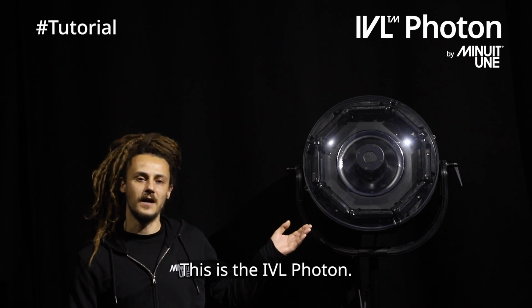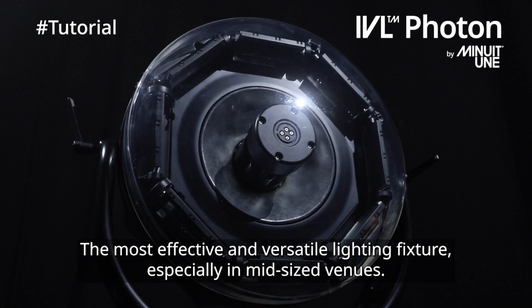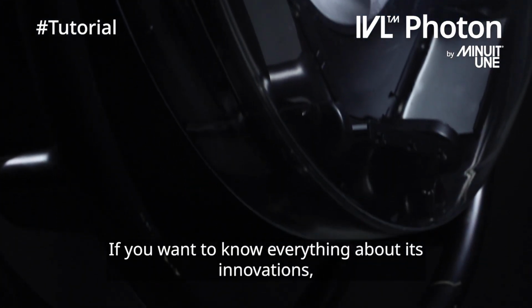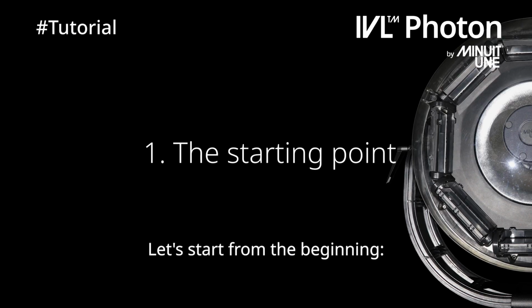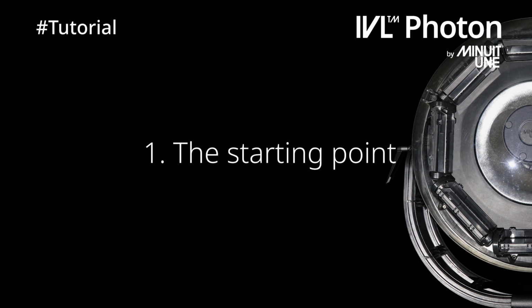This is the IVL Photon, the most effective and versatile lighting fixture, especially in mid-sized venues. If you want to know everything about its innovations, then this tutorial is for you. Let's start from the beginning, the observation which led to its technical characteristics.